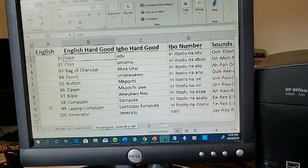98. Computer, very important to me. I've worked with computers all my life, even as a hobby. So 98 computer, it's almost just said like an accent instead of another language, the way that I hear it. So 98 computer would be computa iri itolu na asato.